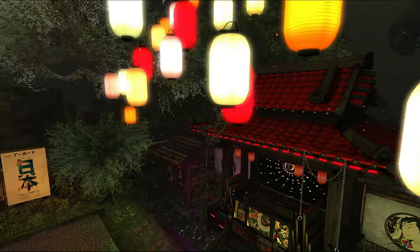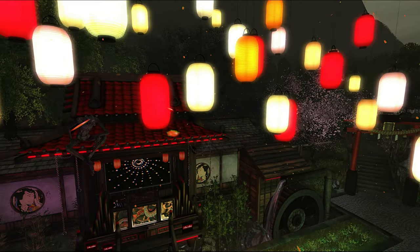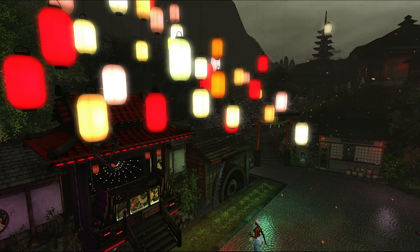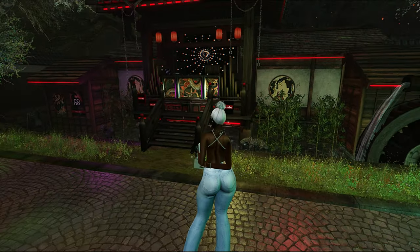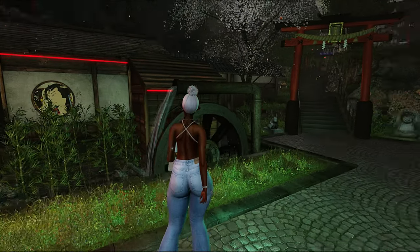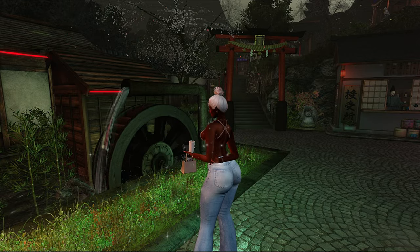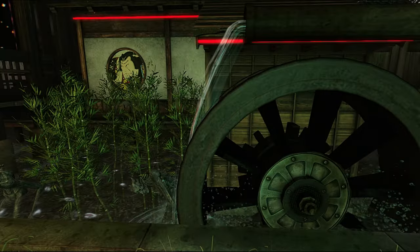Oh, look at all of these paper lanterns. Look how pretty this is. And so I'll be feeling sorry, or not sorry, but I'll be feeling bad for people who tell all their business to people in Second Life, and then the people go on Facebook and just be telling all their business, and it'd be so embarrassing. Secondhand embarrassment is the worst.